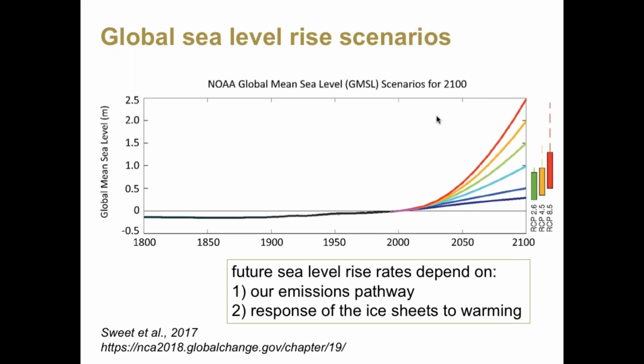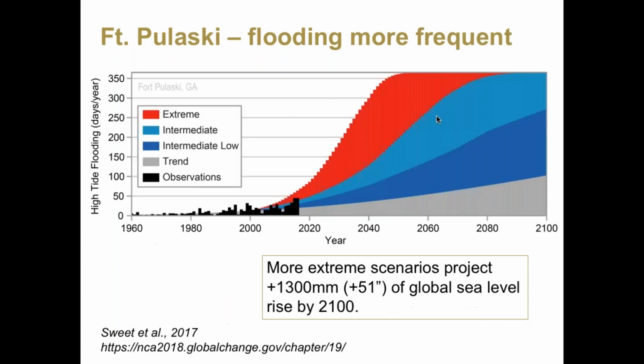So those are very different worlds for coastal Georgia, right? Half a meter is profoundly different than 2.5 meters. And so when you go down the coast and you show people this plot, people just kind of go white in the face. How are you supposed to approach this as a community? How are you supposed to prepare your community? What kind of decisions do you need to make as investors, as homeowners, as residents, as mayors, as emergency planners and responders? So this is a very, very tough place to be in.